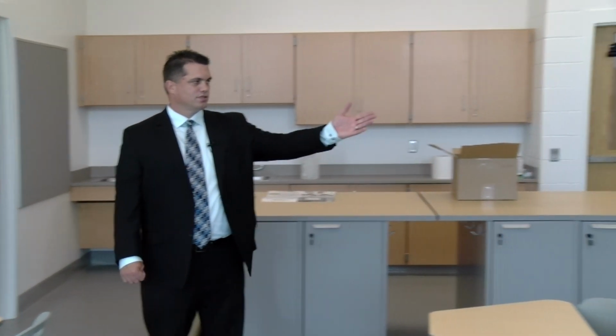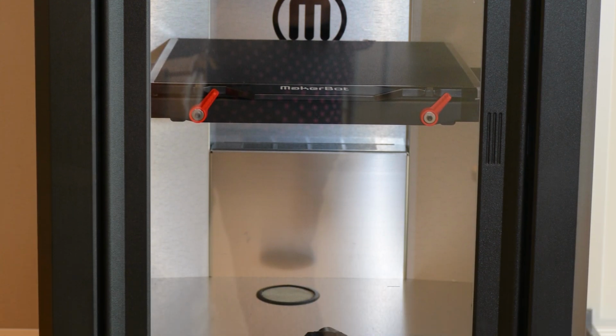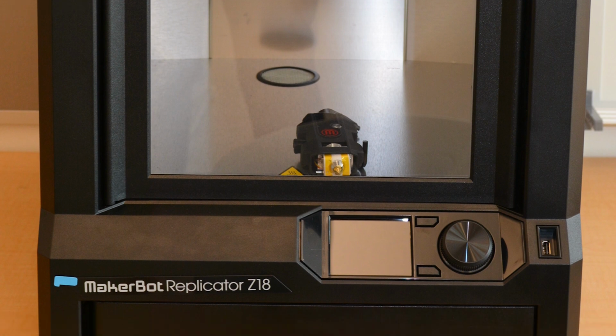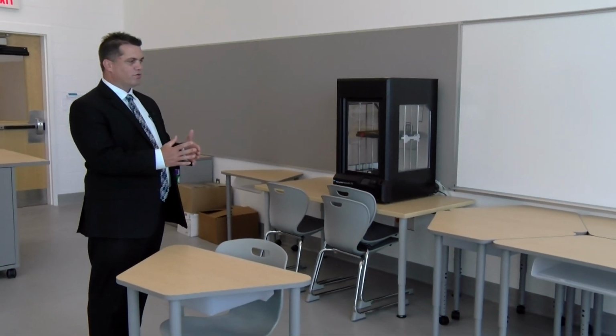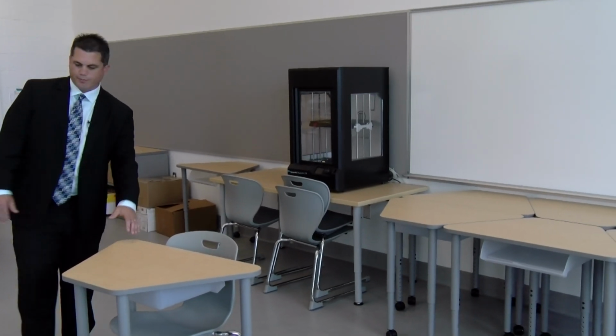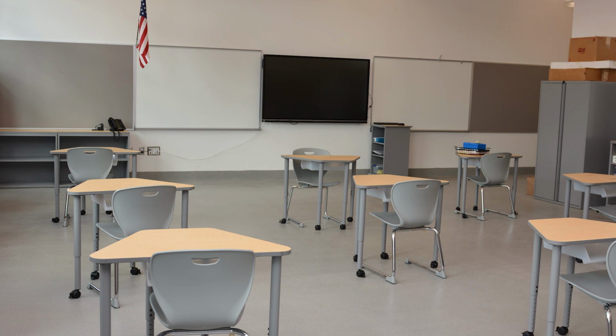One of the rooms in our building is called a STEM lab. And in this room, as you will see over here, our students will have access to a 3D printer. But I also would like to draw attention to the type of furniture in this room. The desks can be put together to form a larger table or be pulled apart to form individual desks, such as what we need to do right now with our COVID guidelines.